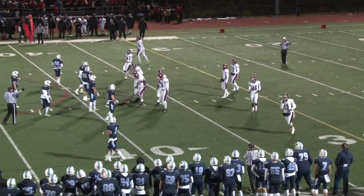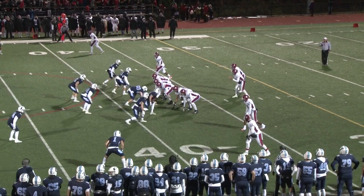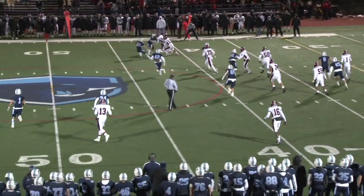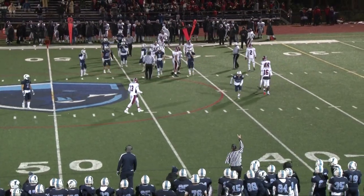Division One South semifinals. The winner moves on. The loser continues to play, but they'll be out of the playoff picture. First and 10 for the Boxers. Medley, he's going to throw right. He's got a bullseye out there on the right flat, and that's good to Devin Fortes.